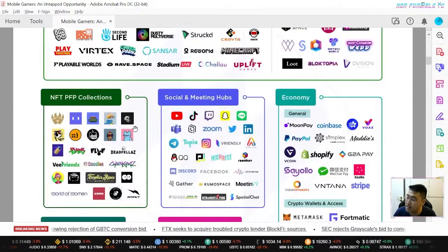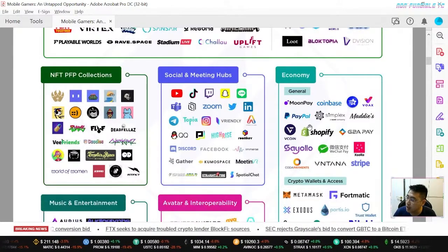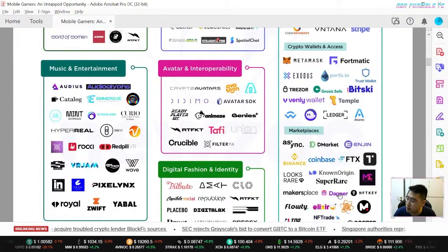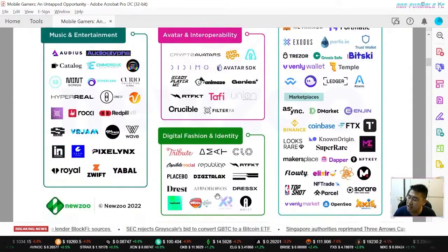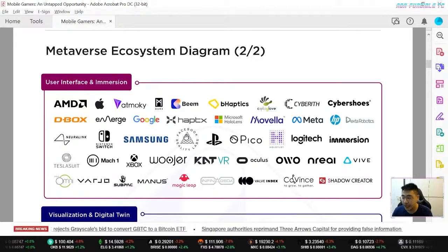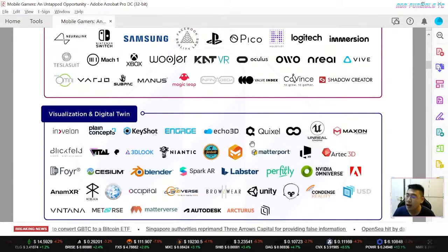It talks about NFT profile picture collections, social and meeting hubs, and economy, like the general Web2 economy, crypto-based economy, marketplaces in Web2 and Web3, avatar interoperability, music, entertainment, digital fashion, and industry. Then part 2 is user interface. We did talk about the Metaverse Standard Forum this week, so this is basically about the infrastructures, the standards and stuff like that.